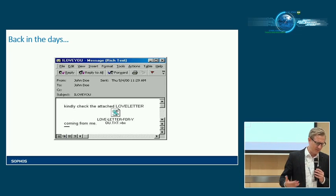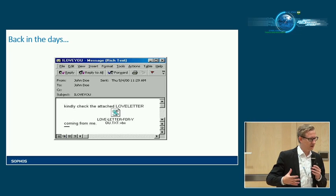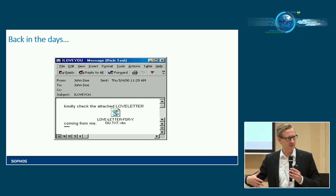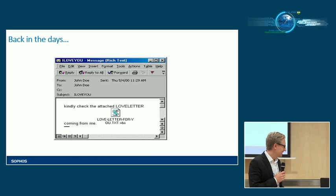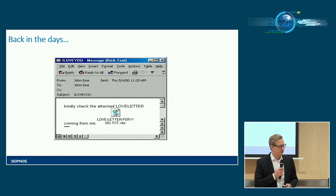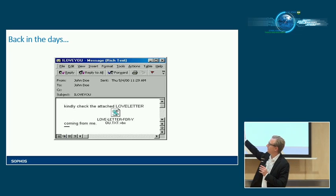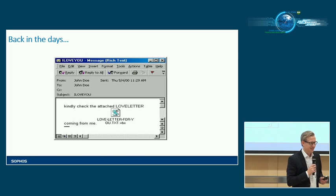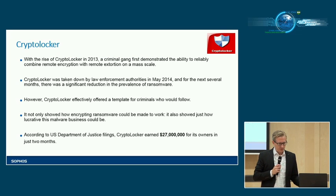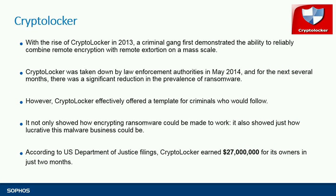However, it didn't do that much harm. When you double-clicked on this file, it just looked through your contacts and forwarded the email to everyone in your contacts. That was the capability of this malware. But it's interesting to see how users didn't really care. They got a love letter from someone they know, and they just double-clicked on it. But Cryptolocker is definitely a lot worse.